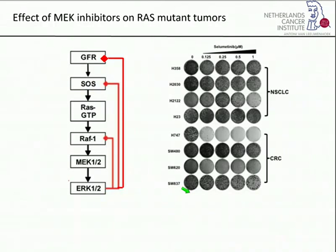And as you probably memorized from the previous slides, we have the same pathway, the MAP kinase pathway, where now rather than having a RAF mutation, we have an upstream RAS mutation that drives the activity of this pathway. And of course, we have also small molecule inhibitors downstream of RAS, for example, MEK inhibitors. And one of these inhibitors is called selumetinib, which can be used to treat patients that carry a RAS mutation.